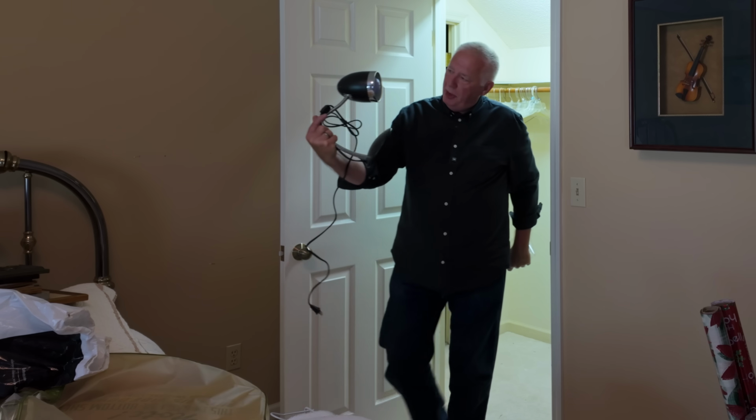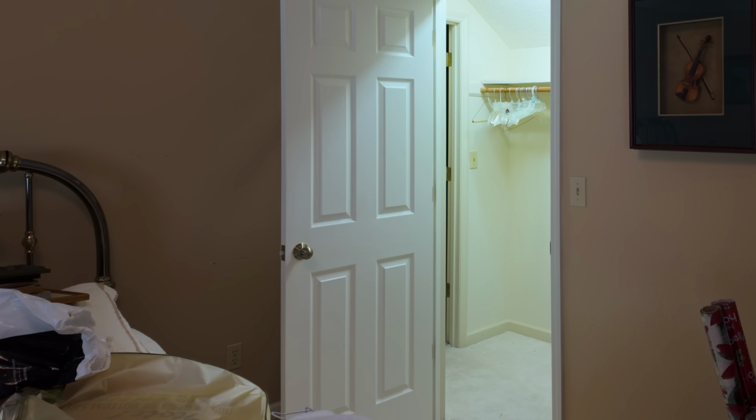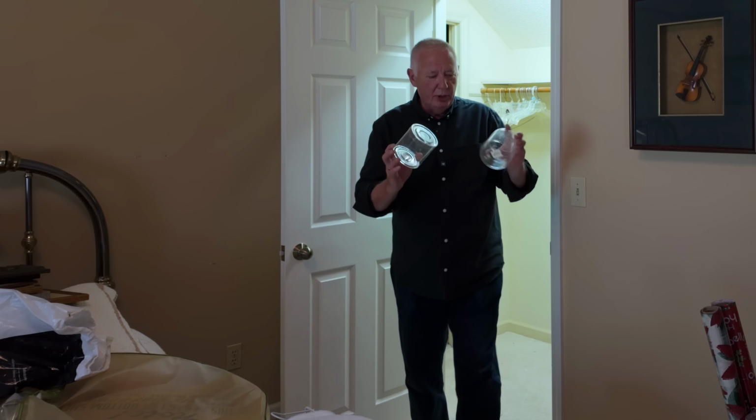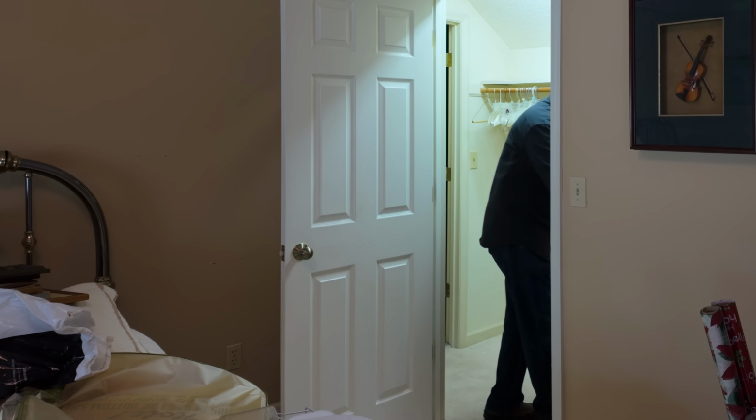I have a lamp that may or may not work, but I'll check and see if it works before I get rid of it. Because if it does work, there might actually be a spot where we need a lamp. And then I think that these two things here were actually holding Christmas ornaments at one point, but there are no ornaments left.